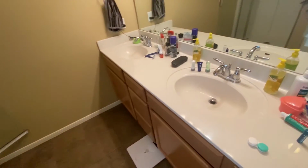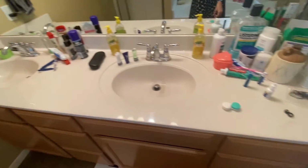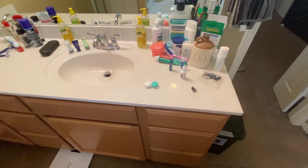All right, so here is the bathroom. It's still kind of messy, but it's definitely way better than it was before.